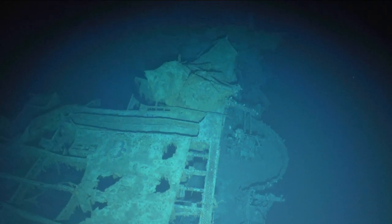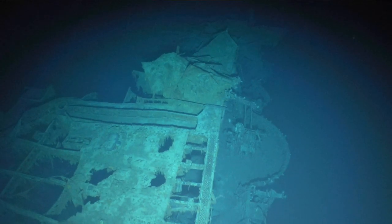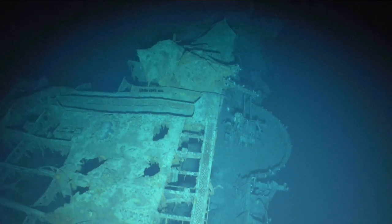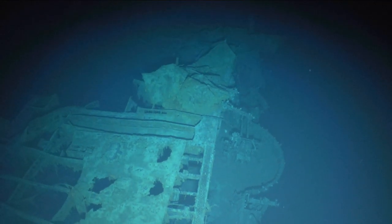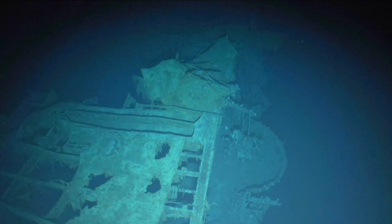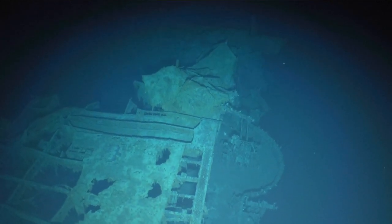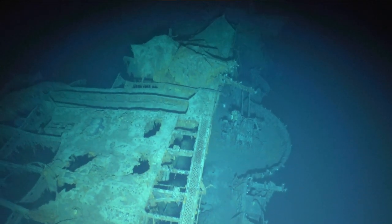A note for biology, looked like there was a fish that was in the corner of the screen just now. Not sure if it'll come back into view. It's a top-down scan, so it's hard to say what that is.